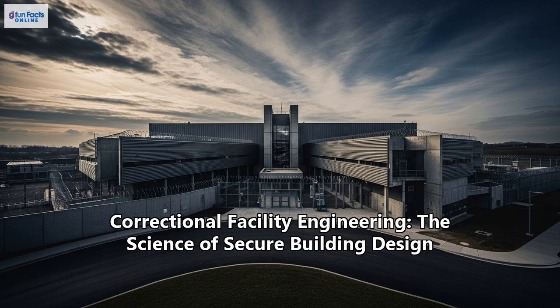The way a prison is designed, from the shape of the buildings to the type of toilets used, is a profound statement about how a society views crime, punishment, and the potential for people to change. It's an unseen blueprint that shapes not just the lives of those inside, but the very society they might one day return to.